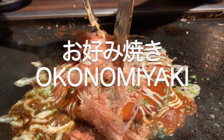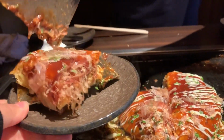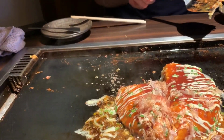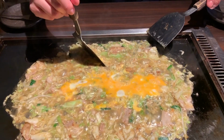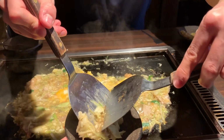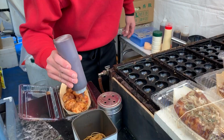Okonomiyaki is often described as a Japanese version of a savory pancake. It's a wide range of ingredients mixed in a wheat flour based batter, and it originated from Osaka. Monjayaki, on the other hand, originated in Tokyo, and although it's similar to okonomiyaki, it tends to be a bit runnier. It might not be very pleasant to the eyes, but it is a healthy option.